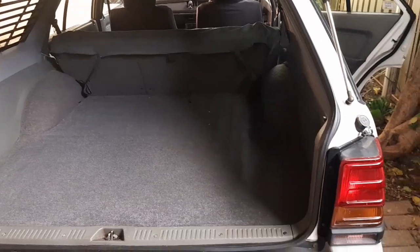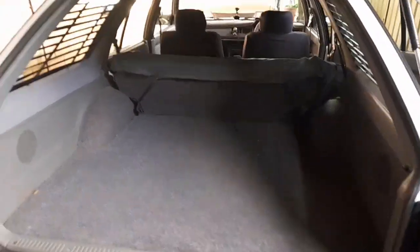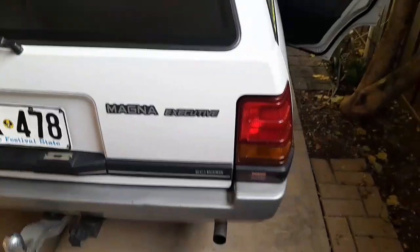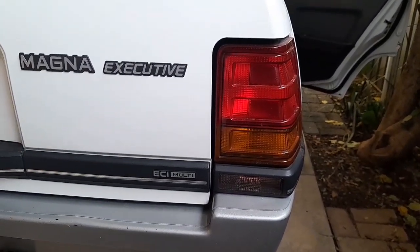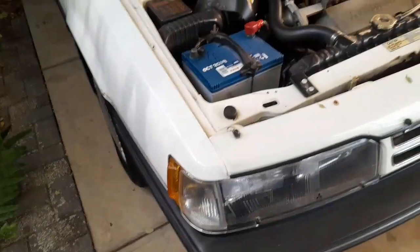So as you can see, quite an extensive large wagon. And the tailgate works very nicely as well and opens up quite wide, so you can fit bigger and heavier loads in there, that's for sure. There it is, Magna Executive ECI Multi.